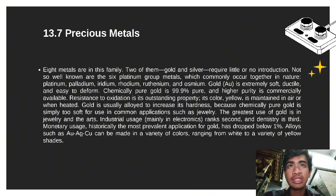13.7 is precious metals. Eight metals are in this family. Two of them, gold and silver, require little or no introduction. Not so well known are the six platinum group metals, which commonly occur together in nature: platinum, palladium, iridium, rhodium, ruthenium, and osmium.